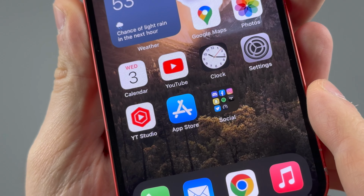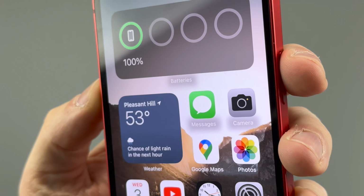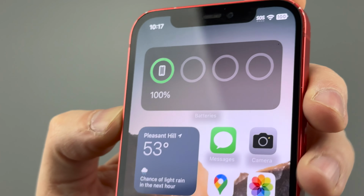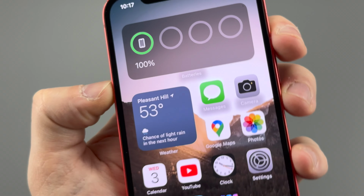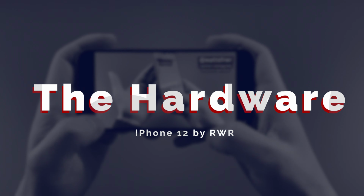This moves from a pixel density of 326 pixels per inch to 460, which is higher than most Android phones in this size. Honestly, now that I think about it, everything that I'm going to be talking about besides the refresh rate is outstanding. However, there are some bad things that we will have to talk about. But first, let me explain what this phone comes with and how that makes things just work.